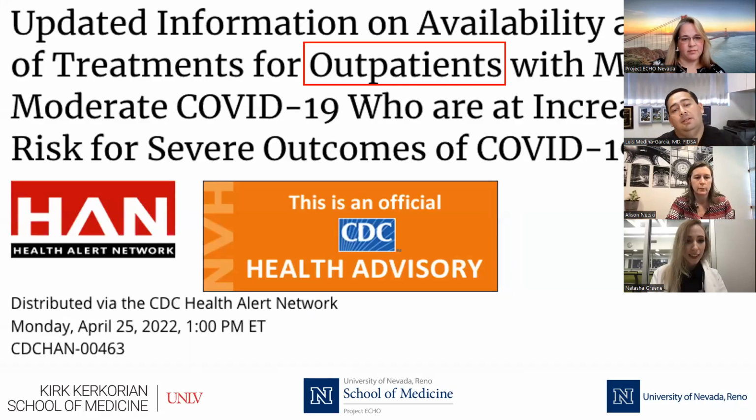And so the CDC gave this health advisory, the Health Alert Network, a couple of weeks ago, and it was updated information on availability and use of treatments for outpatients with mild to moderate disease. So that's what we're going to talk about in the next few slides. Next slide.